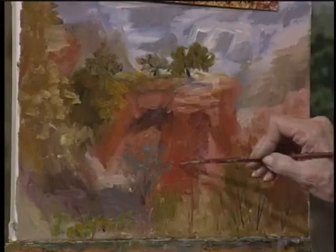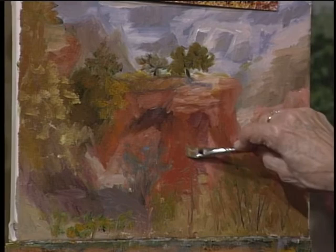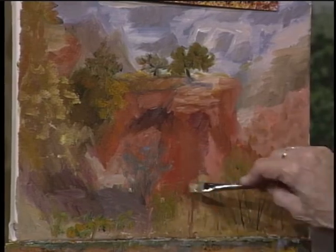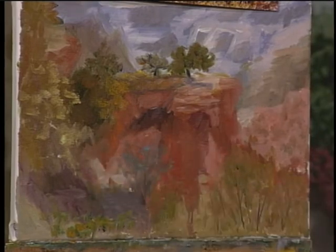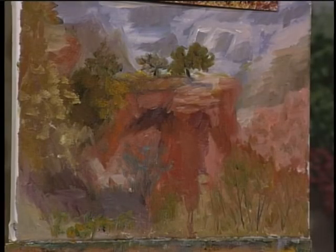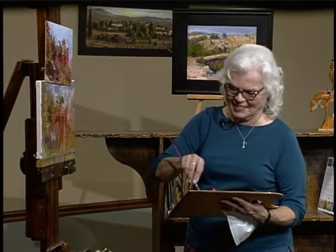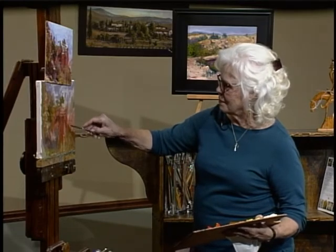Okay, let me see here. You know, I don't like that silly tree I just put there. I don't even know why I did it. There, it's gone. There we go. Well, let me see. What do you think? It's not too terribly bad. You know, I mean, I've done worse. Just one more little stroke in here.